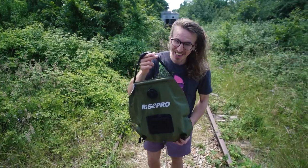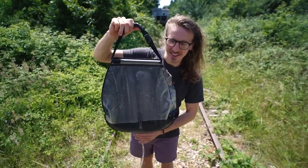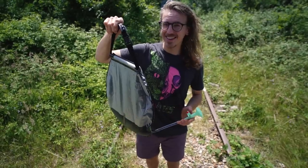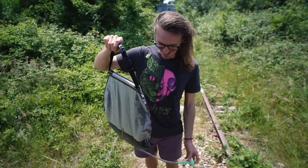So check this out. It's a solar shower. It's not very technical. It's just a bag with a shower head on it. Tell them how long we've had the shower. When did we buy this? Over 2 years ago. It's literally never been used.